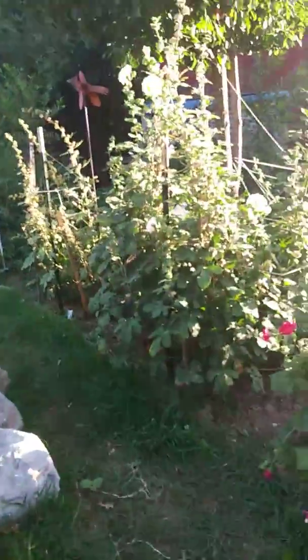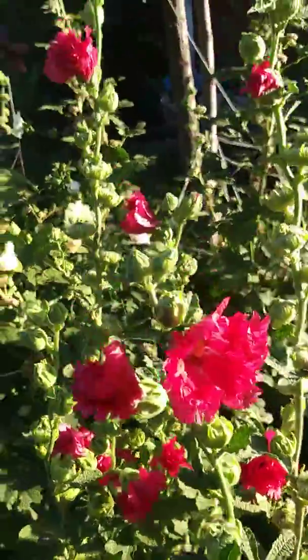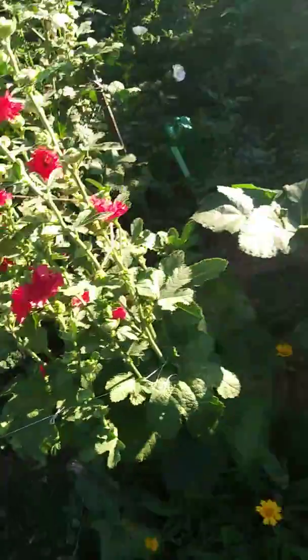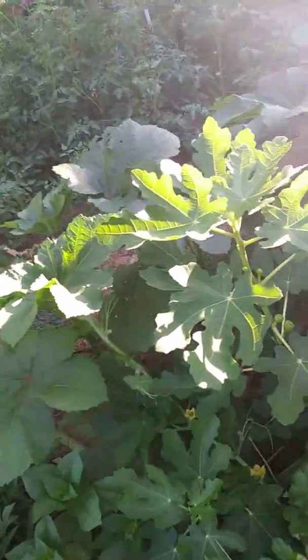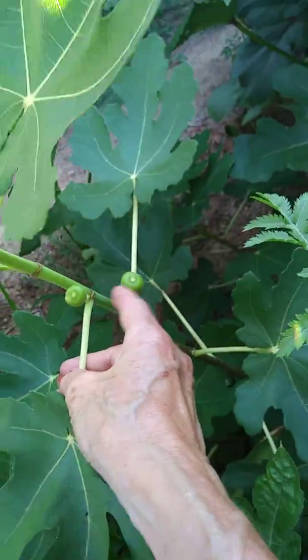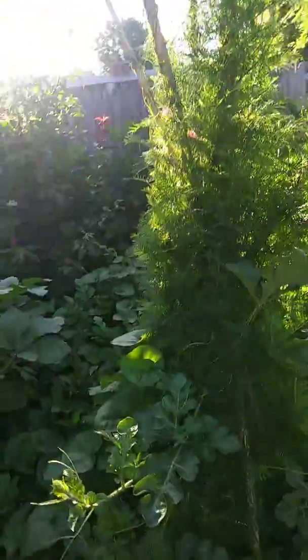Oh, here's some hollyhocks that are still pretty. Now some red ones are still pretty. These aren't very big. I never did understand why they didn't get very big. They're only just about as tall as me. And I will show you my figs. I don't know if you can see, these are little figs coming on. I have a really good crop coming on this year. So, and here's another little teepee I made.